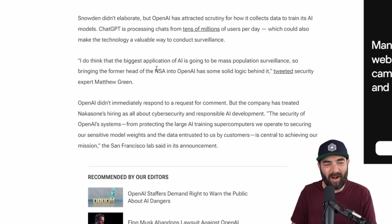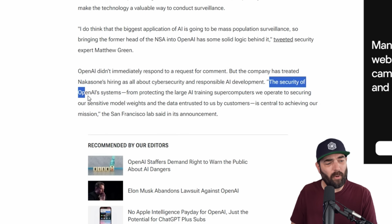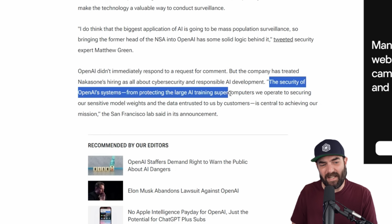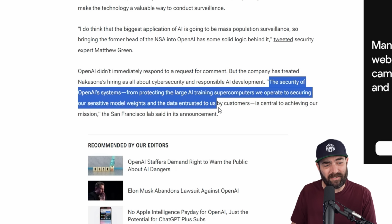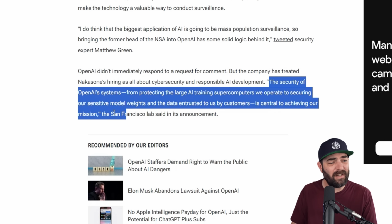So bringing the former head of the NSA into OpenAI has some solid logic behind it. Now, OpenAI hasn't commented on this specific stuff yet, but they have claimed in their articles that the security of OpenAI's systems, from protecting the large AI training supercomputers we operate to securing our sensitive model weights and the data entrusted to us by customers, is central to achieving our mission. So they're claiming that he's just there to keep things safe and secure, but he does have a reputation with the NSA, who, again, is known for spying on its own US citizens.